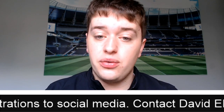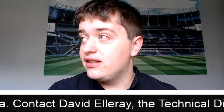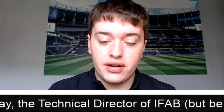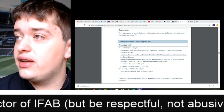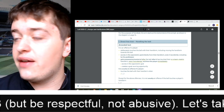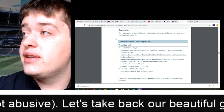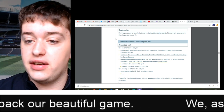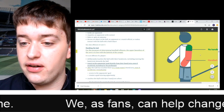But it's these new rules from IFAB which are absolutely ridiculous, and look, let's just dive right into it and see what IFAB have to say. But it's an absolute joke. So an explanation here they have at the top: for the purposes of handball, the arm starts at the bottom or end of the armpit, as shown in the diagram on page 14. So that diagram they're talking about is this one here on the right.